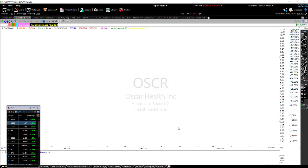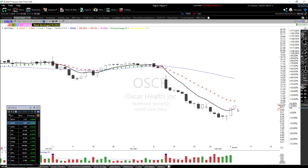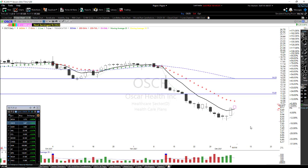Oscar is another one, OSCR, there we go. Here's one coming off the bottom here. We have a little pinball type chart pattern. Here we have a pair of dojis at the bottom. We have follow through with a nice bullish candle, and then it looks like we're getting follow through this morning. This magenta is showing pre-market activity, so you can see that that's looking pretty good. With this chart, I don't know why I didn't have lines on these already. Here's a couple of targets here for Oscar, OSCR.